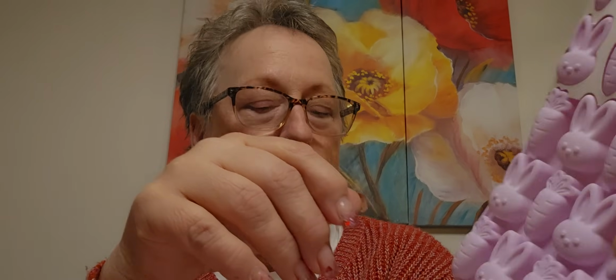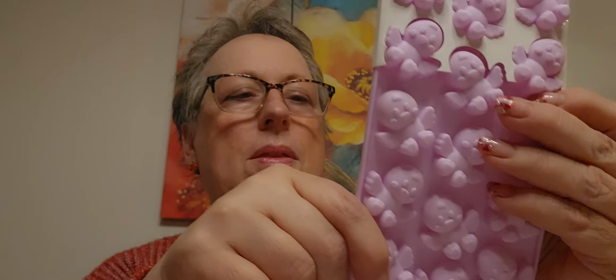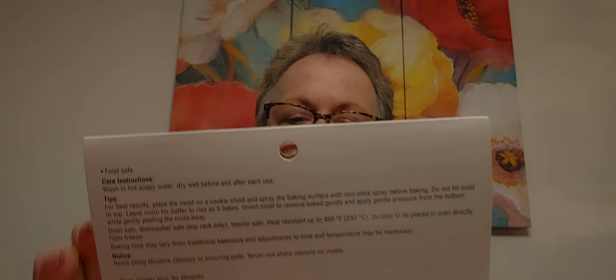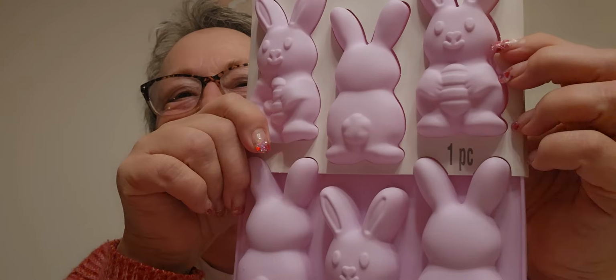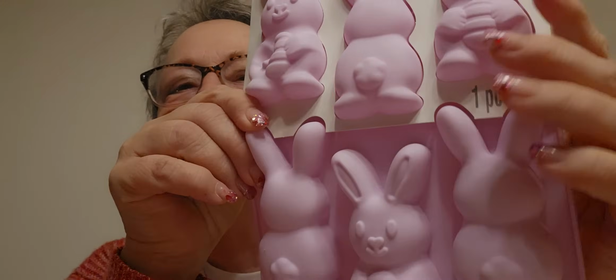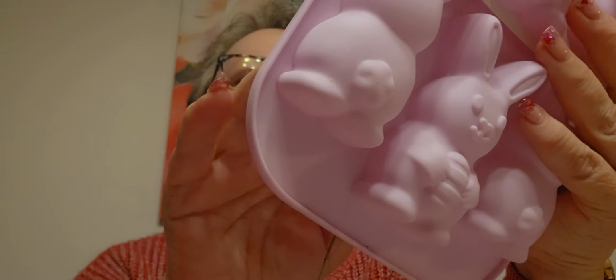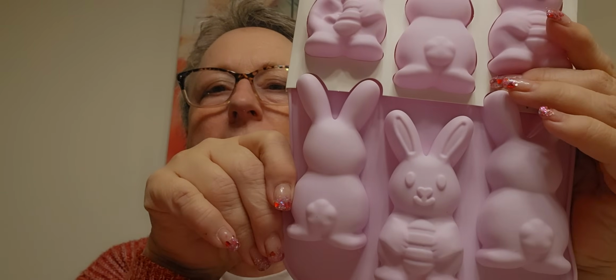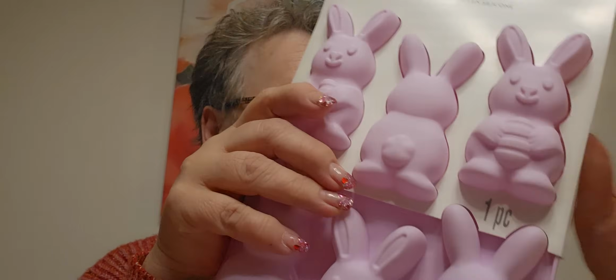Cute. Oh my gosh. And look at the chickies. I mean, I don't need this many. This is in the baking section. And then these are too big. I mean, seriously, they're huge. So what's the idea? You just fill it and then put the front to the back, I guess? Well, no, because these are really supposed to be treat molds. Anyway, I'll figure it out next year.